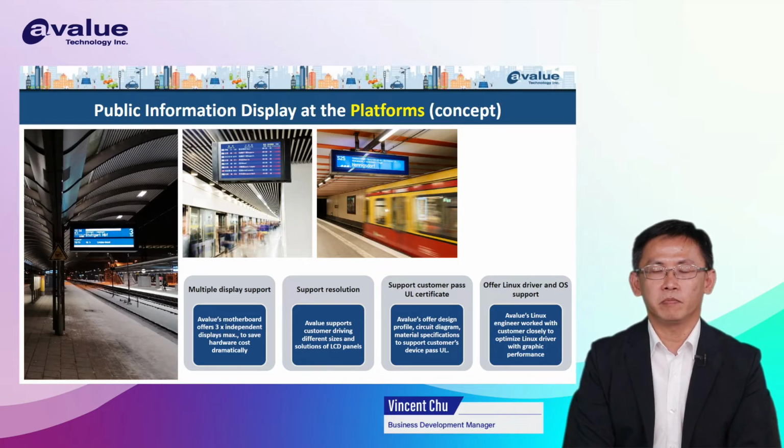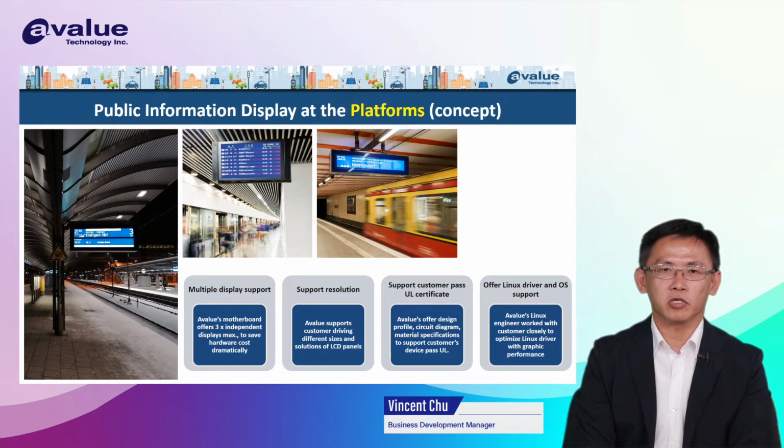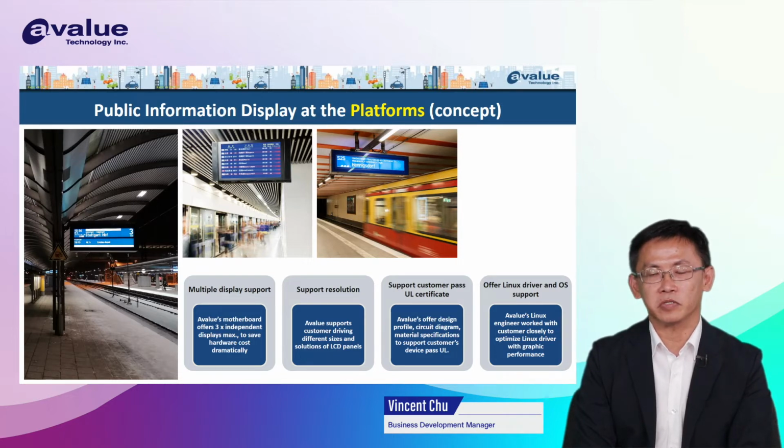And again, we need to pass the certificate. So we supply several documents, circuit design, and design profile to support the customer in passing this certificate. And finally, this is the nature of the IPC business. We need to offer the same product for several years. This is the basic requirement from our customer, and we are able to meet that.